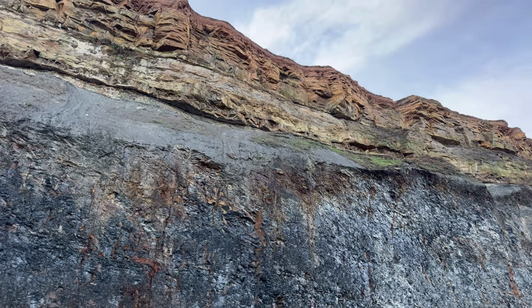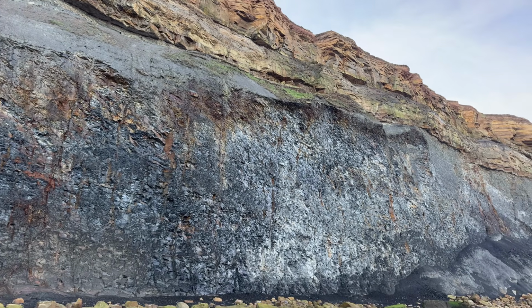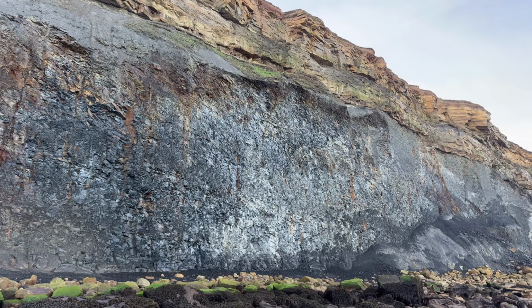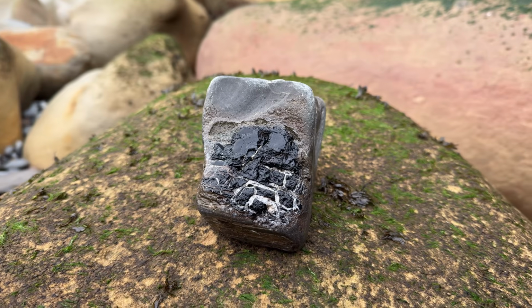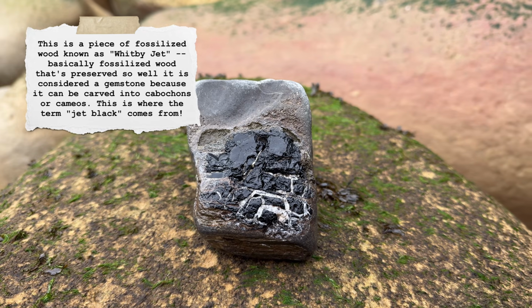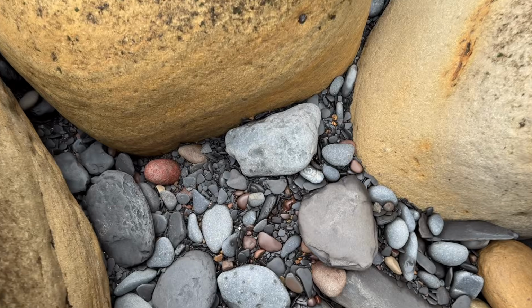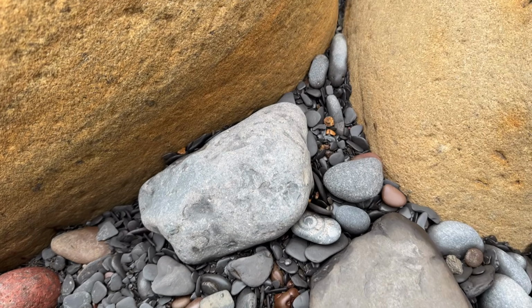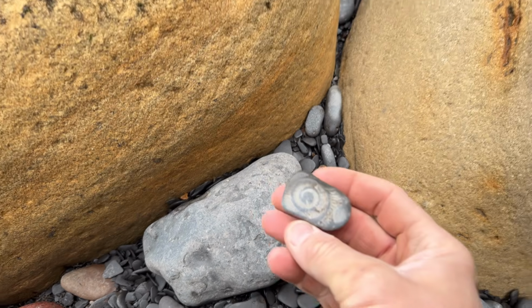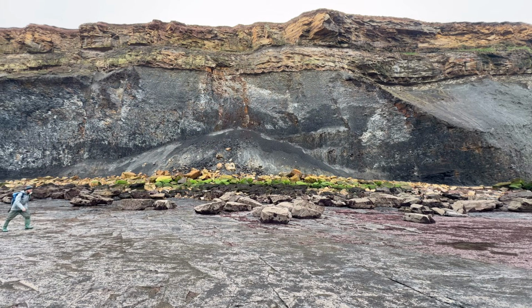We picked up one that someone had left for us, kind of like we left a couple from our previous days, and even managed to find a chunk of Whitby jet pictured here. So that is a basically gemstone grade version of petrified or fossilized wood. Lots of negatives from where the rock had popped out of ammonites, and lots of walking.